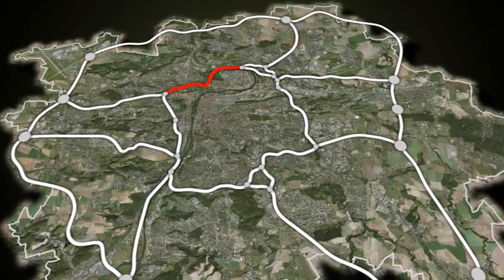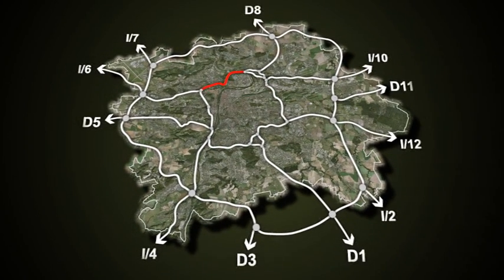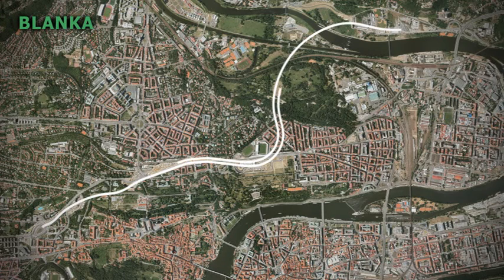The Blanka tunnel complex is a part of the northwestern city of Prague urban ring, one of the fundamental elements of the highways network. It helps controlling the traffic, and it protects the historical city center from vehicular traffic. The construction consists of two one-way tunnels, 5.5 kilometers long.